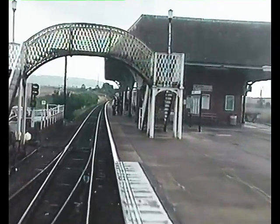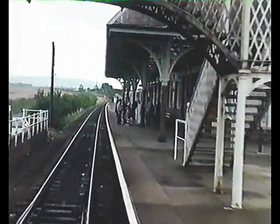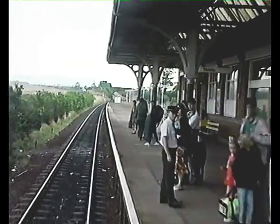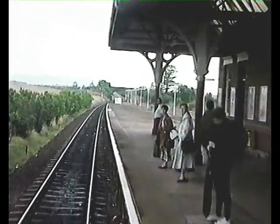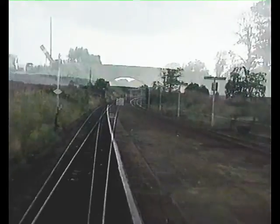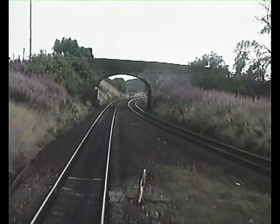The St Andrews branch went off just the other side, didn't it? Well, just after this bridge. Yeah. Yeah, quite busy again today. Yeah, it's all this side.